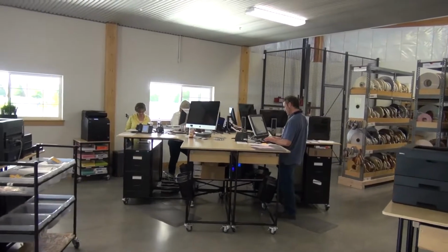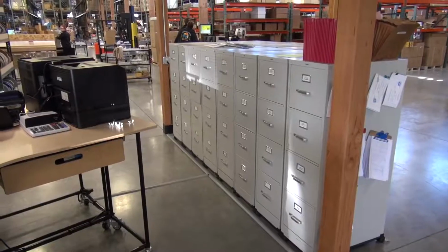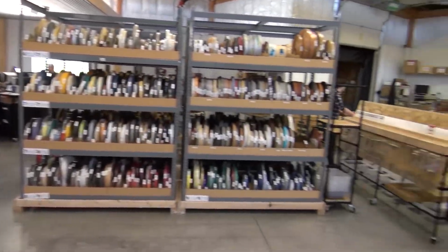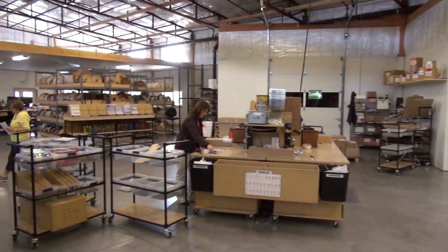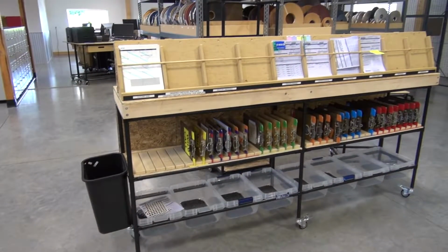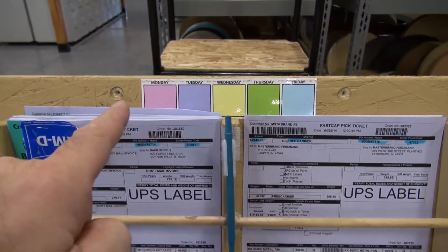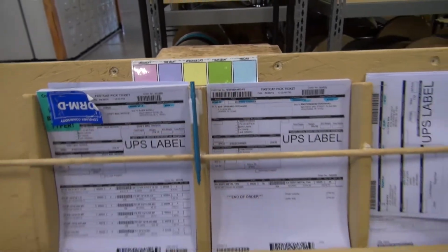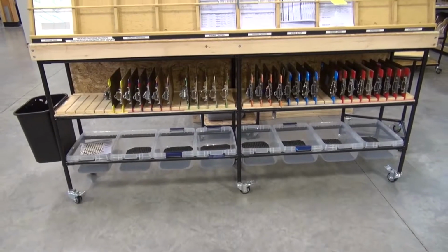Is it difficult to stand up? Sure, it takes a little time to get used to it, but we love it. Everything's on wheels. Everything's flexible, including the filing cabinets. Now this is looking from the office back into the shipping area and from the shipping area back in towards the office. You notice there's no walls. This is our order desk and it's all on wheels and it's all color coded based on the day of the week. So whatever day of the week it is, the invoices are that color so we can quickly tell whether or not we're behind or ahead, whether or not we have flow.